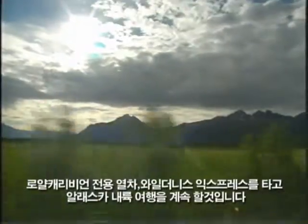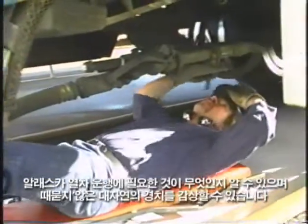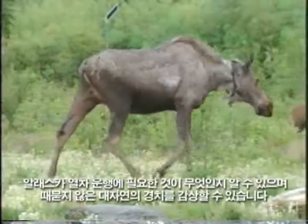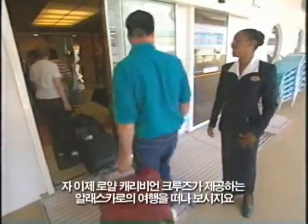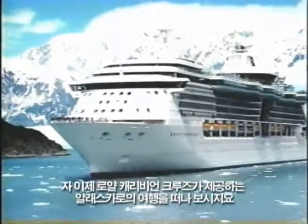All aboard! We'll continue the journey into Alaska's interior aboard Royal Caribbean's Wilderness Express. We'll discover what it takes to run this one-track wonder and get a first-hand look at where the wild things are. So grab your suitcase and your sea legs and join Royal Caribbean's journey to Alaska.